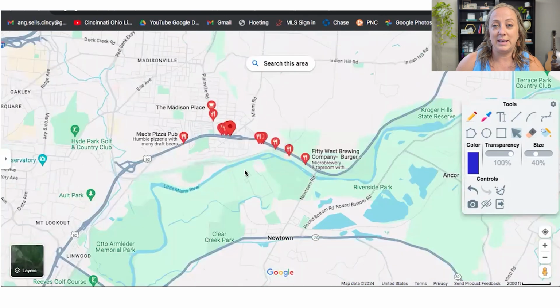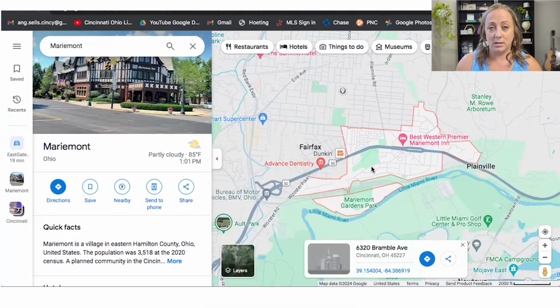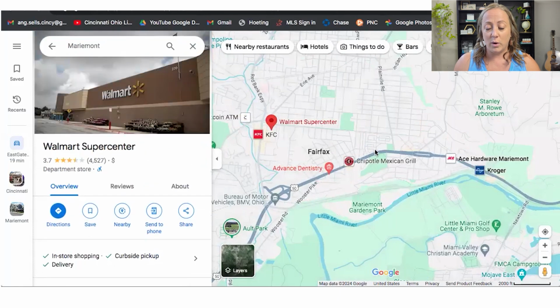So as you can see, plenty of dining options, all that are really walkable, probably a mile or sometimes less if you're going to live in Mariemont. All right, as far as grocery stores go, there are none located right in Mariemont, but you do have Walmart that is right over here. That's about 2.5 miles from the square, from the Mariemont Square.